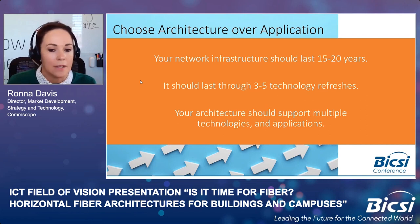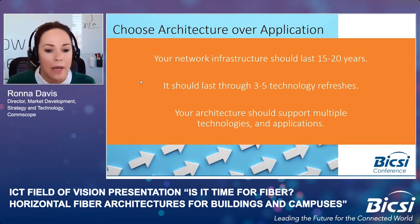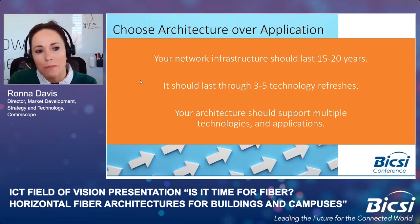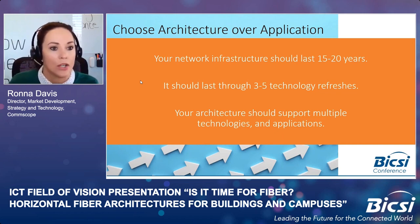The reality is that cable installation, if it's copper or fiber, is very labor-intensive. You're better served to put the adequate amount of cable in today and not pay for rip and replace or expensive cable additions in the future. And switching out equipment, that's pretty simple. Ripping out or adding cables is highly disruptive and costly.